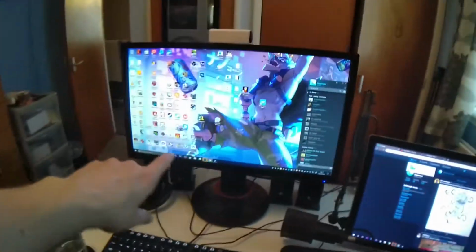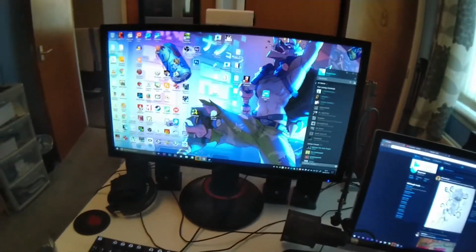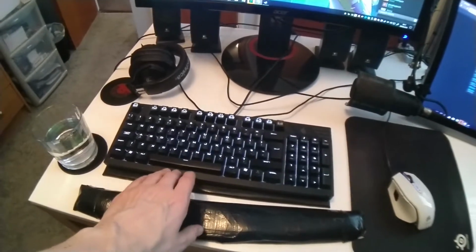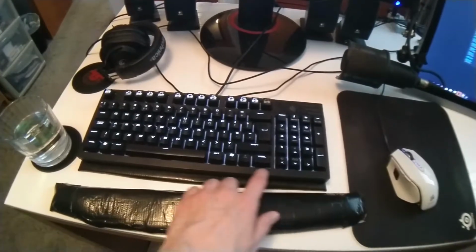This monitor is an Acer Predator. It's the XB240H. And these headphones are ATH M30Xs. They're really, really good headphones. This is a Cooler Master Storm Quickfire TK. It's a tenkeyless keyboard.